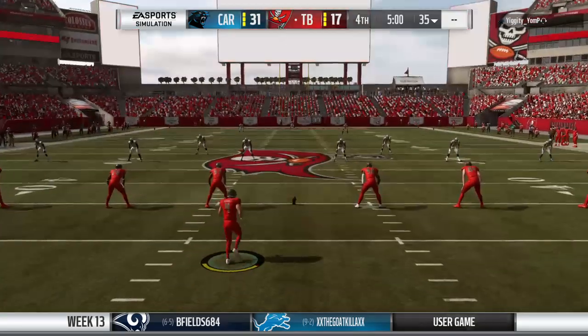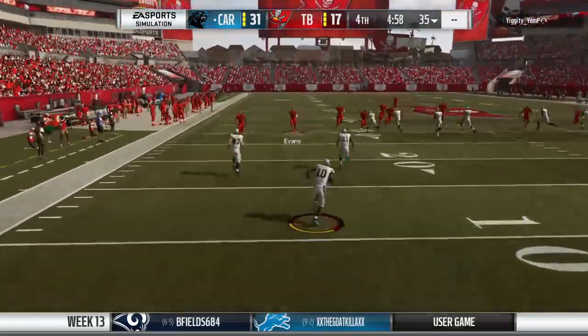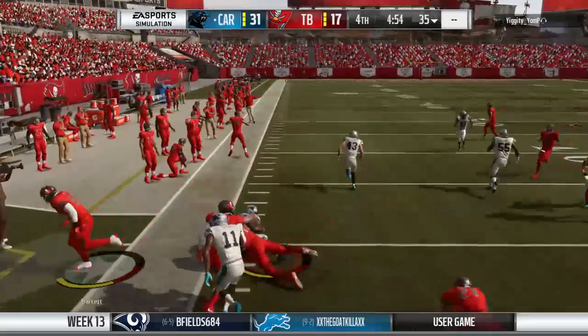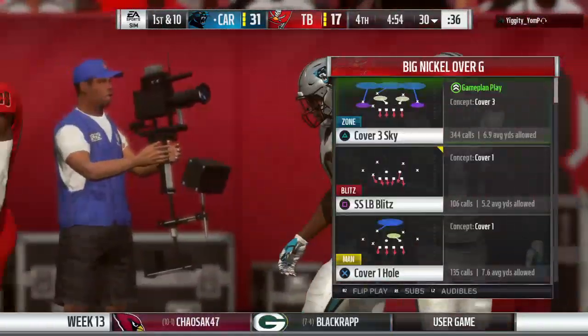Now here's Bryant to kick it away. This is taken at the 3. And a nice return sets him up pretty good here at the 30-yard line. Carolina getting set to take the field.